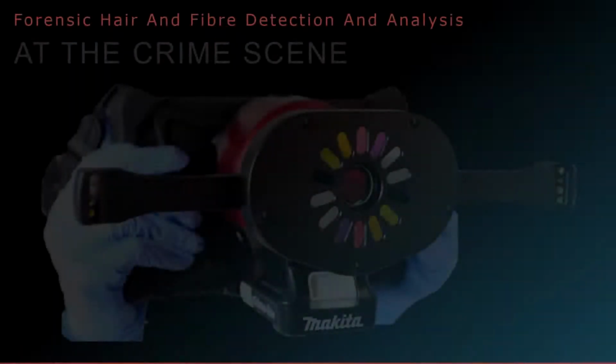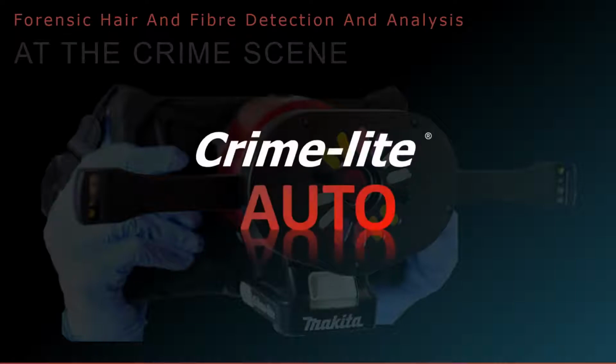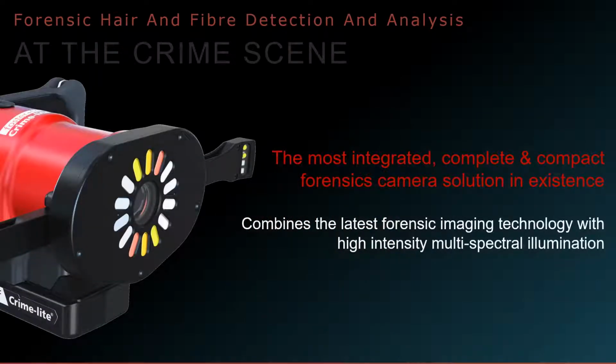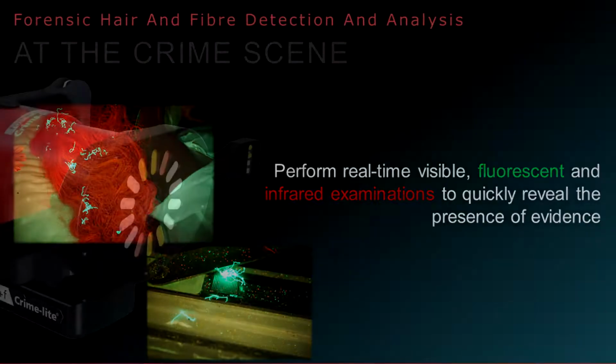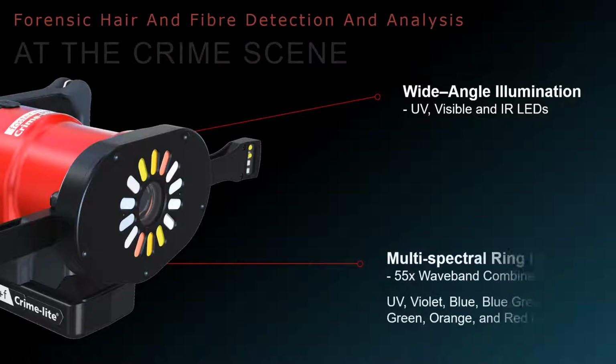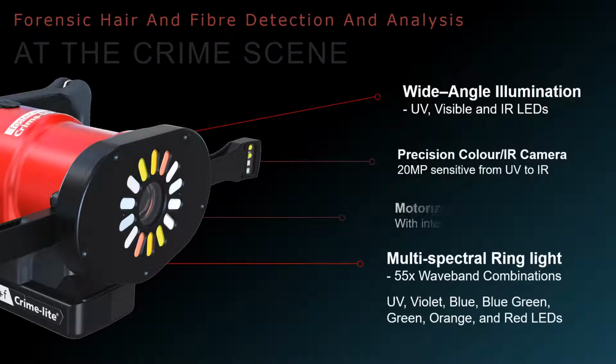The Crimelight Auto is one of the latest additions to our Crimelight range and can be introduced as the most complete and compact forensic digital camera solution in existence. The Crimelight Auto is a compact handheld device combining the latest forensic imaging technology with high-intensity multispectral illumination. The examiner can perform real-time visible, fluorescent and infrared examinations to quickly reveal the presence of evidence, including hair and suspect fibres. With up to 55 illumination wavebands and built-in filters, the Crimelight Auto has the full capability to document evidence at the crime scene using a high UV visible infrared camera to capture images and live video beyond the visible spectrum.